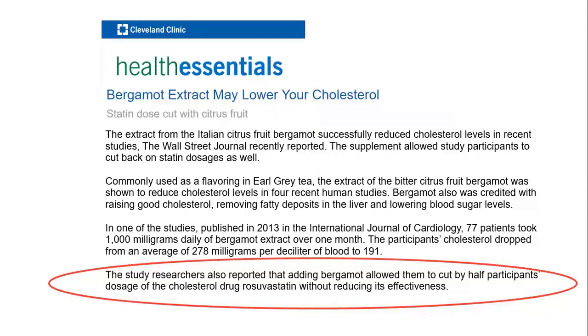Additionally, you can find other studies with regards to the bergamot extract. This is taken from Cleveland Clinic here in the United States, because I have people on today's call that are in other countries besides the United States. But here in the United States, the Cleveland Clinic is one of the most respected health organizations in the United States, especially when it comes to heart disease.